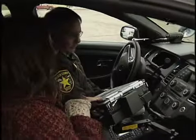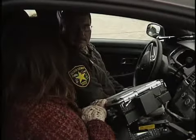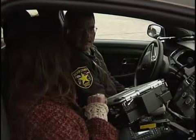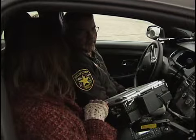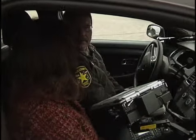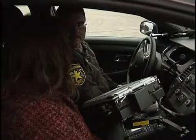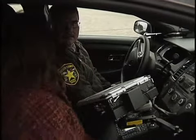So your laptop is kind of like an office in your vehicle, I understand. So you are able to get reports here and write reports on this? Everything I can do in the office, I can do here. It's just a little bit more compact, and I don't have the space. But everything I do in the office, I can do from my car. All right.